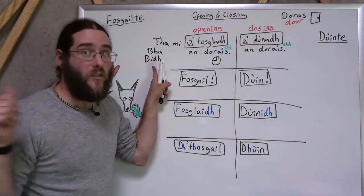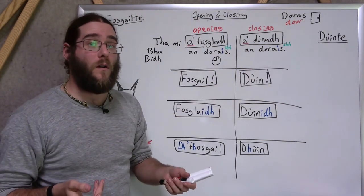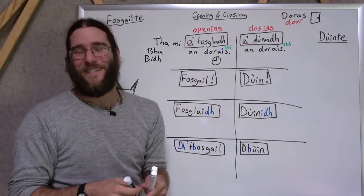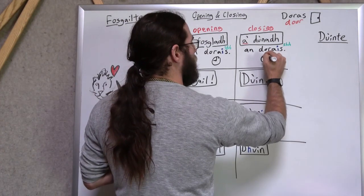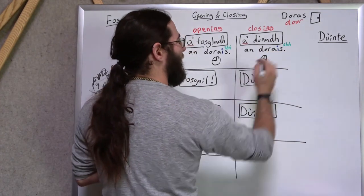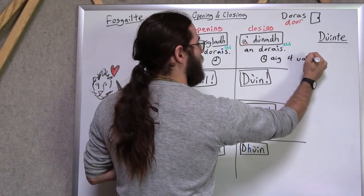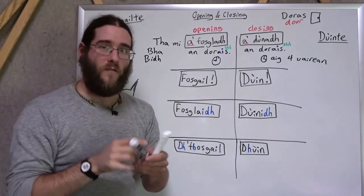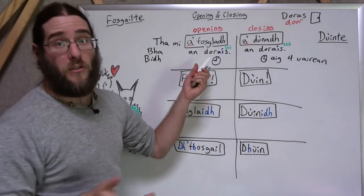Bi mi a dúnug an dodish. I will be closing the door at, well, ik noi uren. Why not? Or ik keher uren. Let's do that. Ik keher uren. Keher uren. 4 o'clock. So it's pretty straightforward.